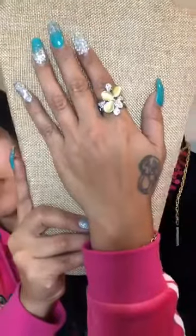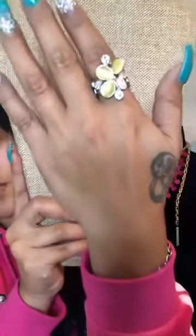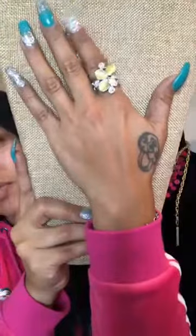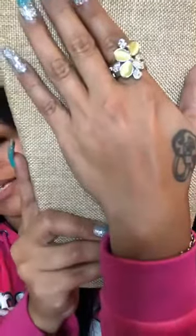If you want this one, just comment yellow moonstone. Yellow moonstone if you like that. It's super cute, really nice. I think this is real simple, but you know, some people might be like, simple? That's not simple at all.